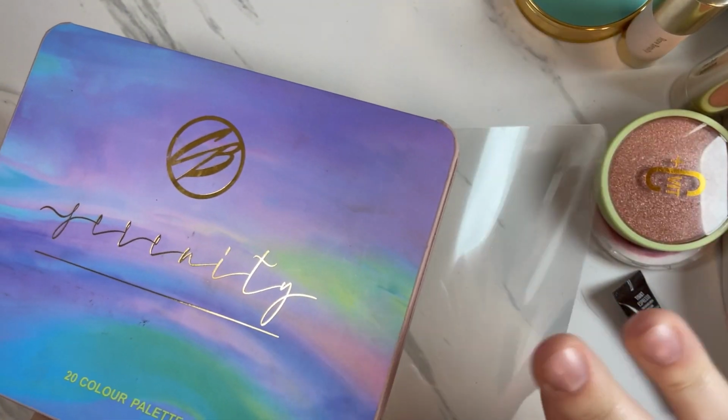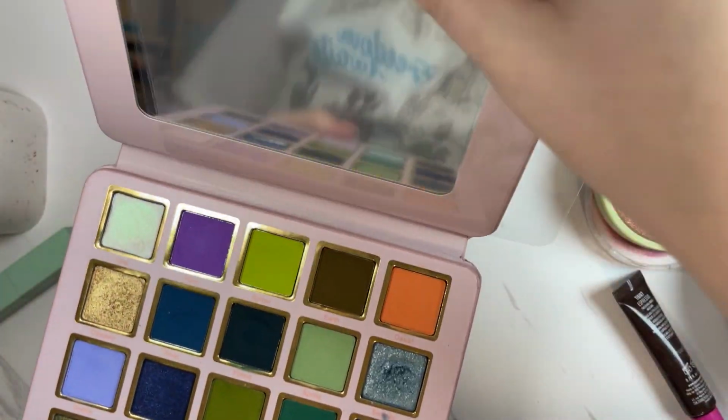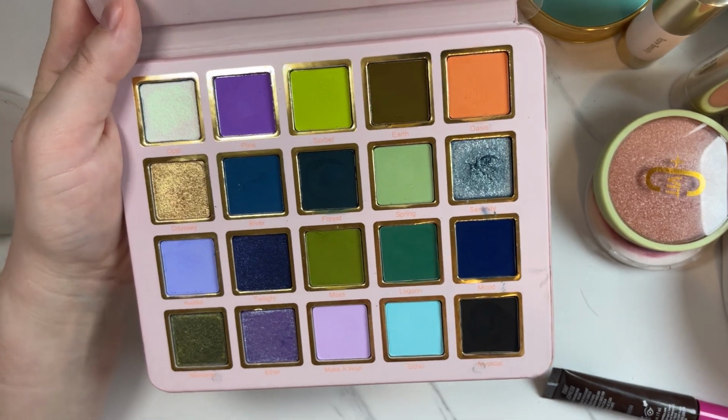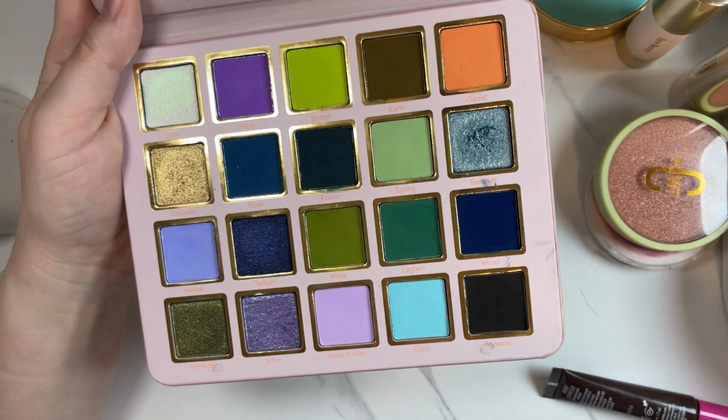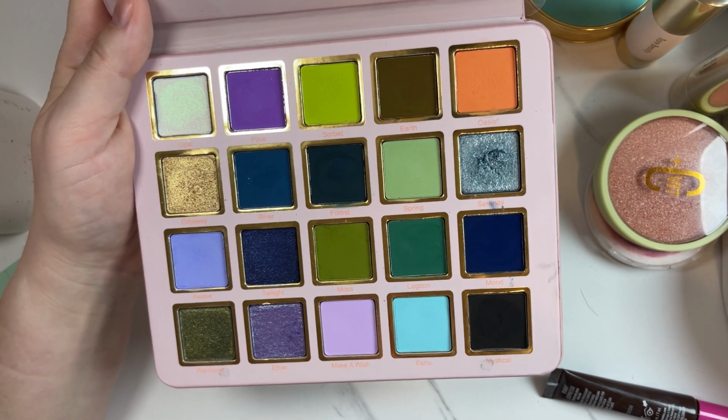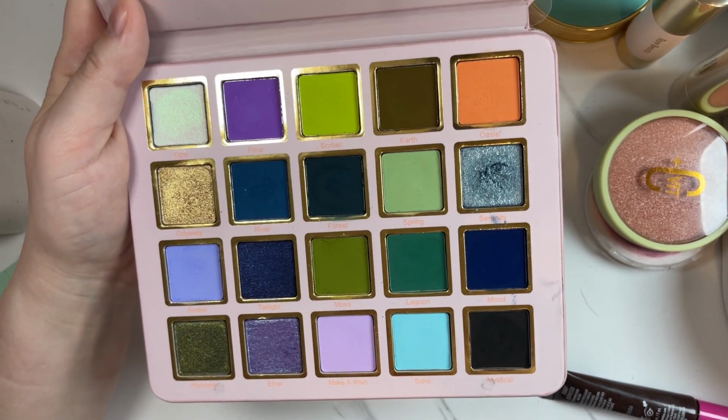And then this was my fun, funky palette that I wanted to use for Pop of Color. This is the Cosmic Brushes Serenity palette. And I wish I could say that I used this palette more this month, but I did not. It's such a beautiful palette. I really, really love it. And I just wish I gave myself more time and creativity in the morning to use this, but I don't.